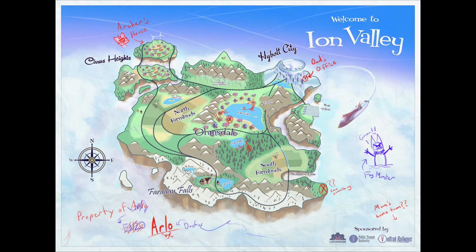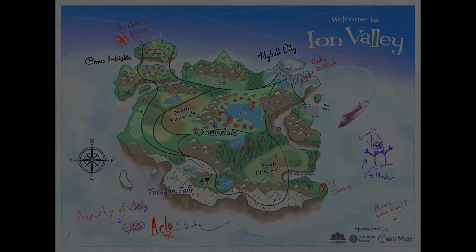It's kind of like a map that you get from a gift shop, and I wanted to make it kind of cartoony and fun. And then you see handwriting from Arlo and Enzo fighting over it. Arlo's making his own notes, and Enzo is trying to get his 2 cents in, drawing little monsters on their little fog monster. He's his younger brother. What are you going to do?